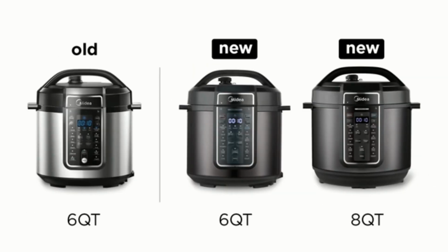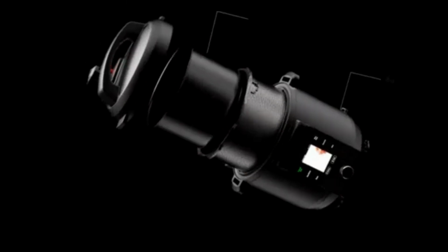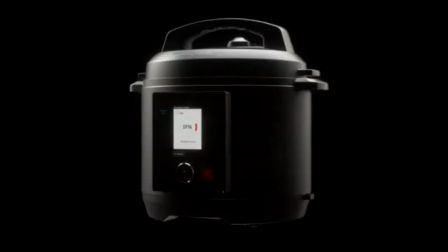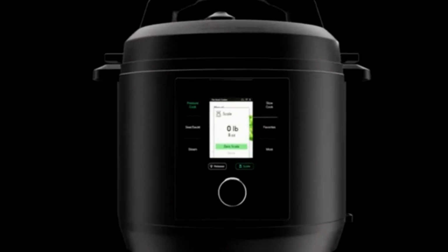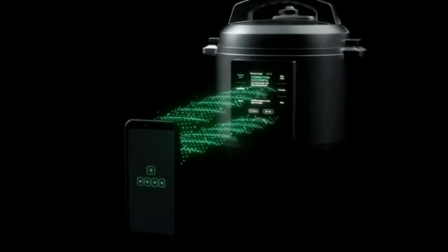Quick and easy cleanup. Fingerprint resistant, stainless steel sides and dishwasher safe lid, inner pot, and accessories. Safety features. Includes over 10 safety features, plus overheat protection and safe locking lid. Perfect size. Cook for up to 3 people. Perfect for smaller families or meal prepping and batch cooking for singles.